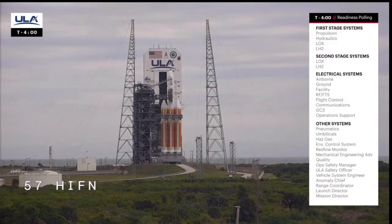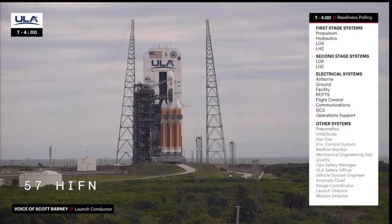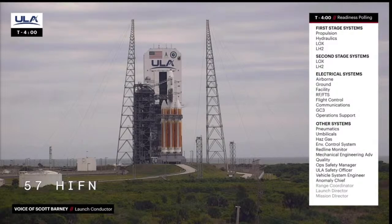Minus 7 minutes. Status check to proceed with terminal count. First stage systems, propulsion. Go. Hydraulics. Go. Locks. Go. LH2. Go. Second stage system, locks. Go. LH2. Go. Electrical systems, airborne. Go. Ground. Go. Facility. Go. RFFTS. Go. Flight control. Go. COM. Go. GCQ. Go. Operation support. Go. Pneumatics. Go. Umbilicals. Go. HAZGAS. Go. ECS. Go. Radar monitor. Go. Mechanical engineering. Go. Quality. Go. Ops safety manager. Go. UA safety officer. Go. Vehicle system engineer. Go. Anomaly chief. Go. Range coordinator. Clear to proceed.